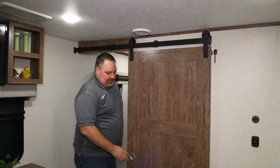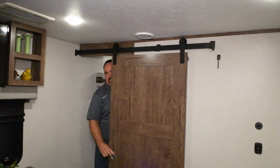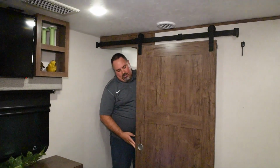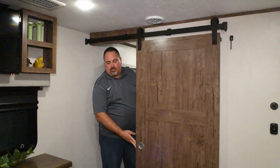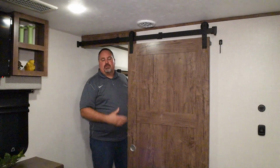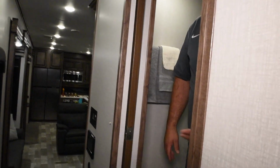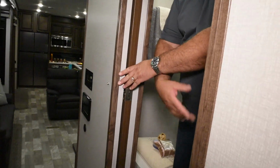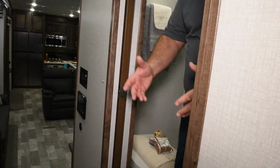As we walk our way down, a new door inside here, barn door style, works really slick inside and out. Nice little feature inside there as we go. So as we work our way down, we're going to go ahead and get into the bathroom next. As we walk into the bathroom, new is a nice pocket door inside. So no have to worry about any doors hitting you as you go, either up the steps or inside here.